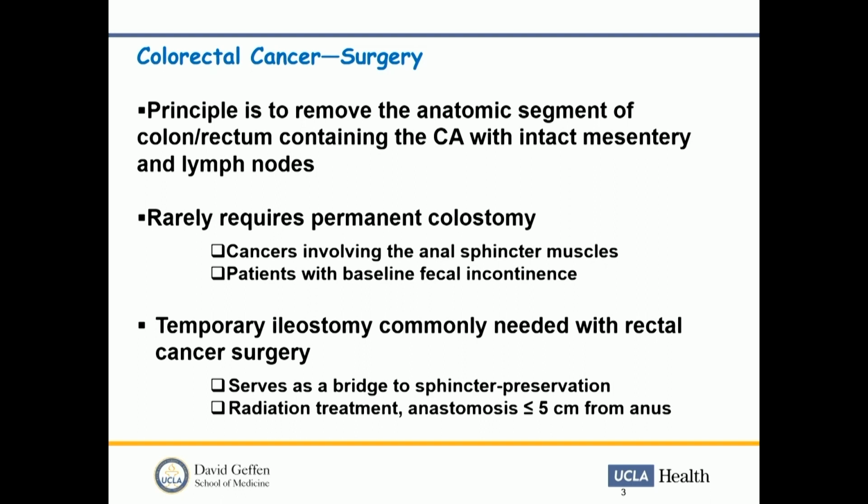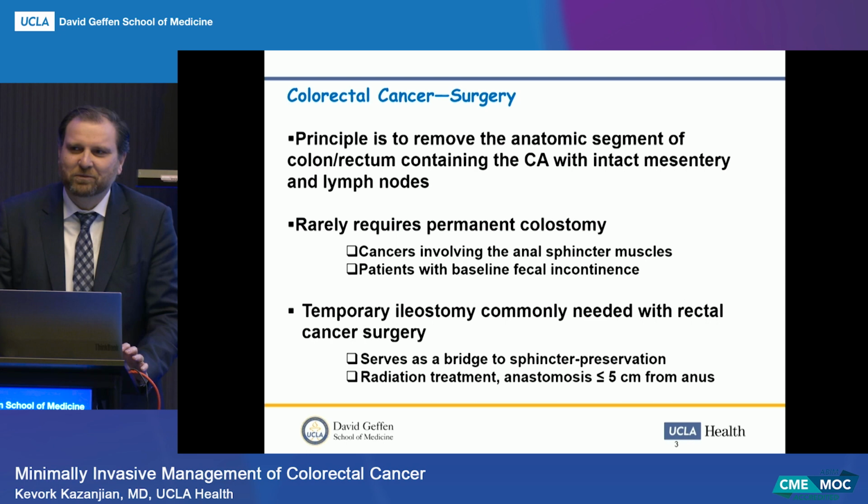In colon cancer, permanent colostomy is rarely required. The scenarios in which colostomies are required are in cancers involving the anal sphincter or in patients who have baseline fecal incontinence with rectal cancer. So that's the most common question that we get from patients usually, this very question, and that's the answer.